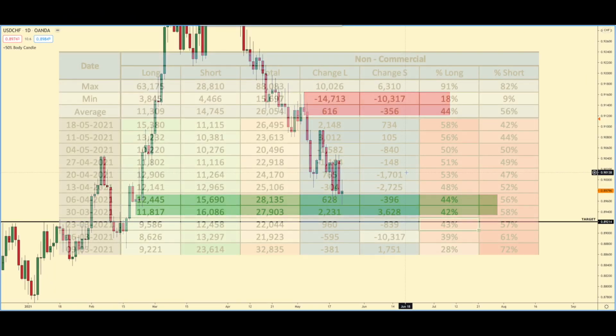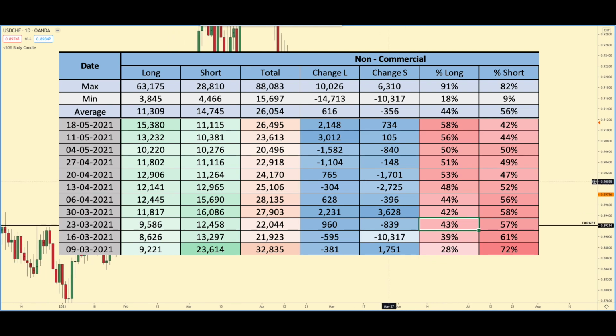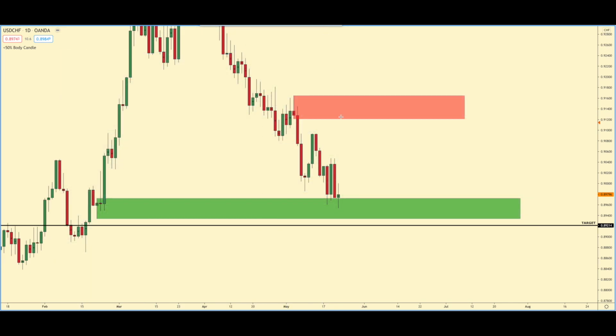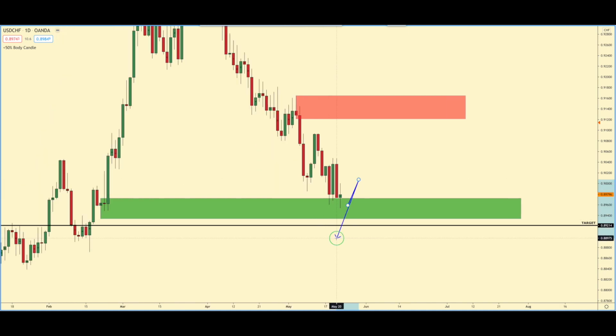All right, on to USDCHF, the Swiss franc. The past week, the banks added 2,100 longs and added 735 shorts as well. Right now, we're at demand, so I'm not interested in shorting this pair. The US dollar could continue to fall on the dollar index, but we could see this react off this demand. So shorting is probably not the best idea right now.